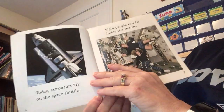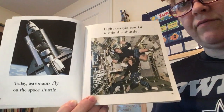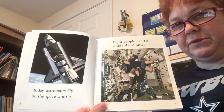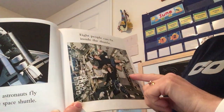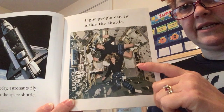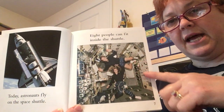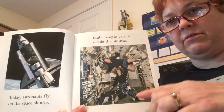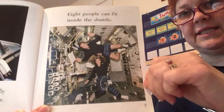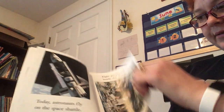Today, astronauts fly on the space shuttle, or like just the other day, in rockets. I'm not exactly sure what the difference between a space shuttle and a rocket is. 8 people can fit inside a space shuttle. And look, remember yesterday we talked about that there's not a lot of gravity in space, so it doesn't hold them on the ground. So look, they're floating around inside the space shuttle. How cool is that?